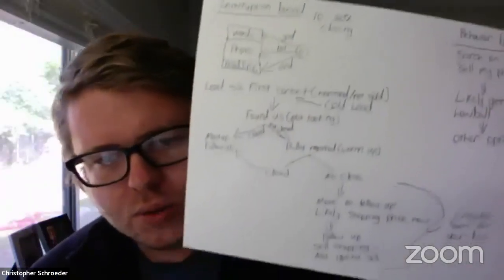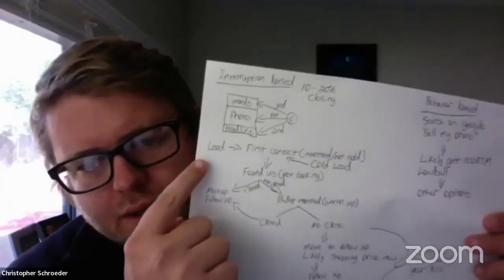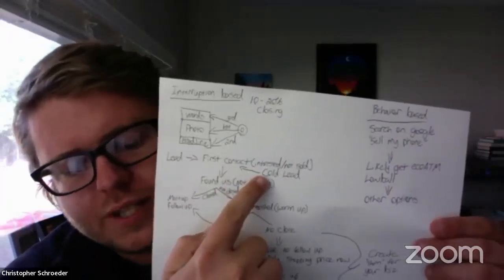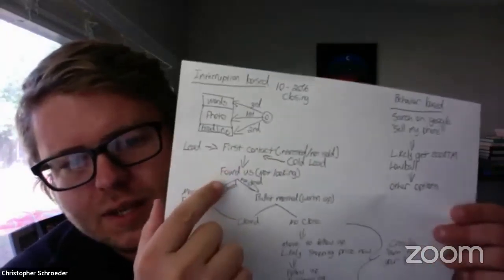And then you guys can see here the whole lead process. So you get the lead, right? We get the lead, first contact, they're interested, they're not sold. They are essentially a cold lead. How did they find us? They weren't looking for us, right? This is interruption marketing. They weren't looking for us.